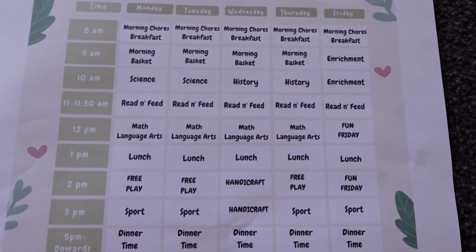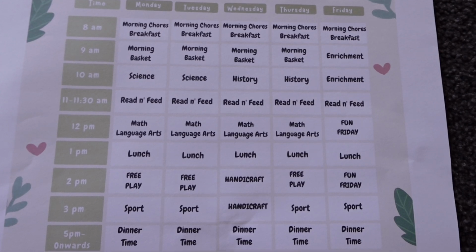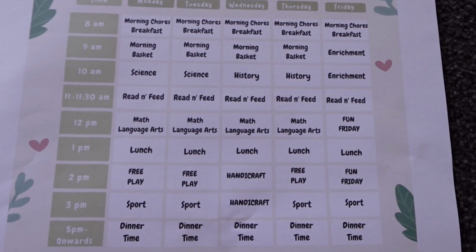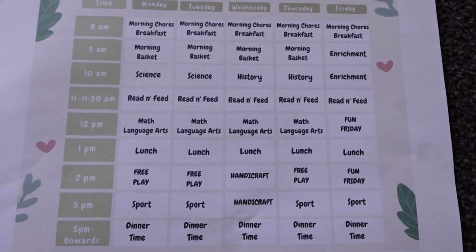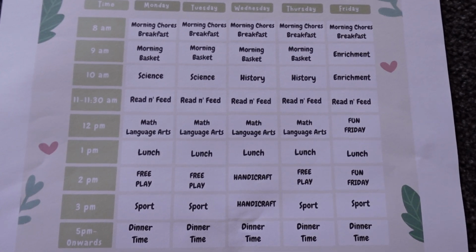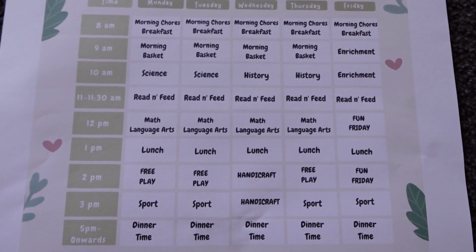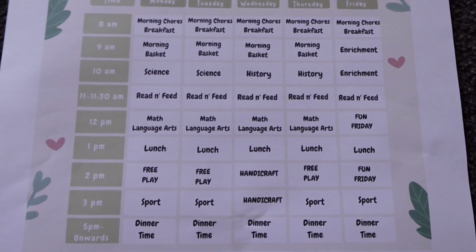This is what I am calling Fun Friday, and this will be an afternoon activity of some kind, whether it is a nature study walk, an outing with our homeschool group. Sometimes we'll go to a trampoline park or the beach in the summertime, beautiful walks, anything that we want to do. This is our time to do that and to just be together. A poetry tea time is also something I really like to do on a Fun Friday.